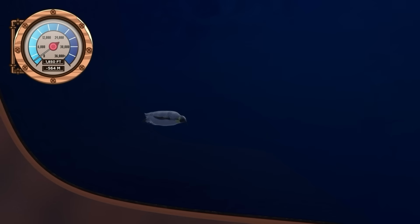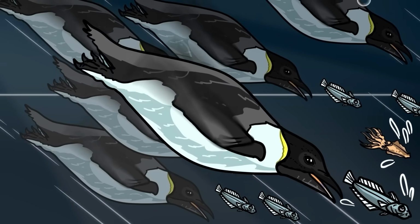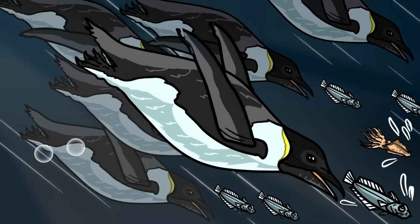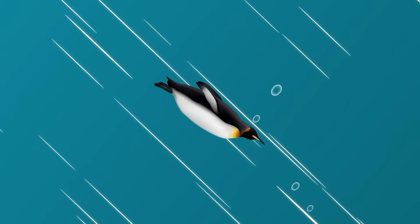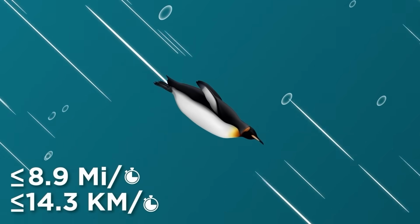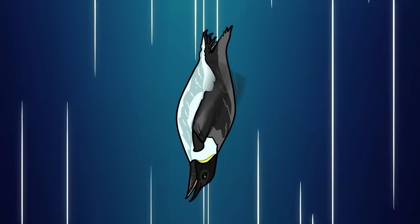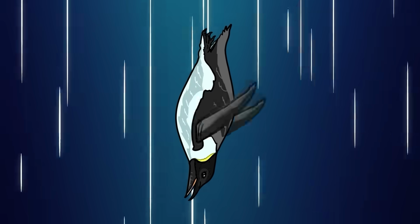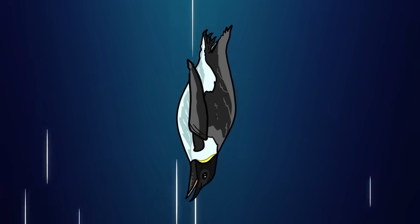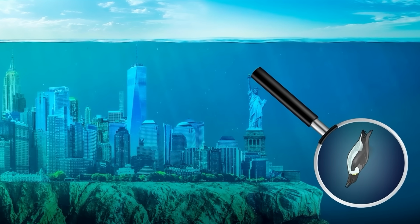1,850 feet below the surface, we meet an unexpected visitor, the emperor penguin. Shockingly, these birds often dive this deep looking for fish. Far more graceful in the water than on the surface, these birds can swim as fast as 8.9 miles per hour, over 5 times their land speed. This means the birds can dive deeper much quicker, reaching depths that are greater than the height of any of the buildings in the New York skyline.